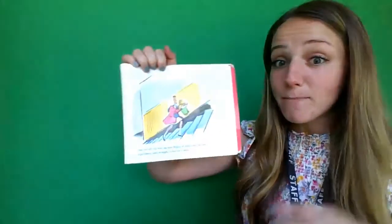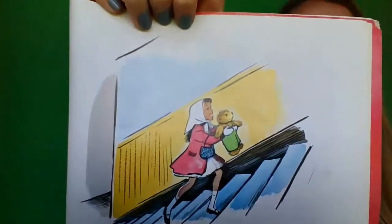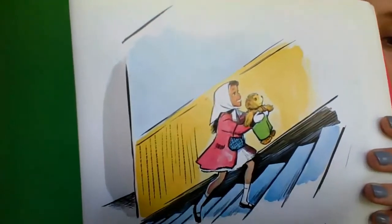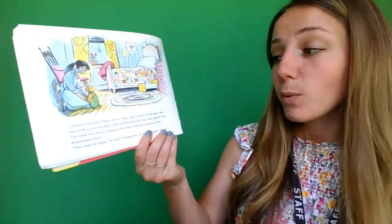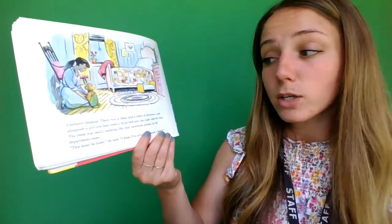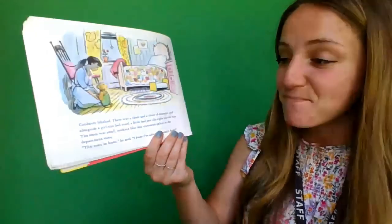She ran all the way up 4 flights of stairs into her family's apartment and straight to her room. So she's running there, and I don't know, what do you notice on her face? A big smile. Corduroy blinked. There was a chair and a chest of drawers, and alongside a girl-sized bed stood a little bed just the right size for him.